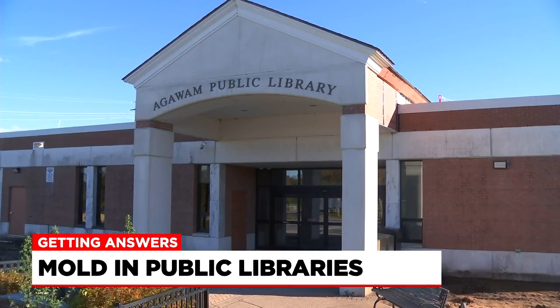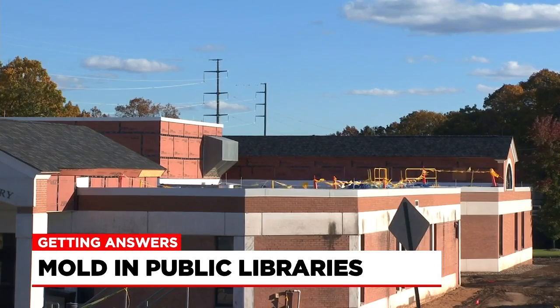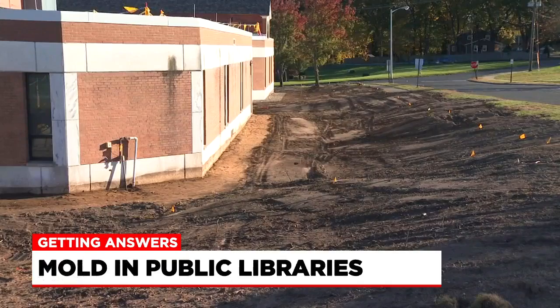The library is now operating out of the senior center, while the city works on making major changes and repairs to both the inside and outside of the library. Changes that will hopefully prevent something like this from happening again. It's quite an extensive job. I think we're spending about $1.6 million to remediate all these issues that may be related to mold issues. The newly renovated library is scheduled to open in February.